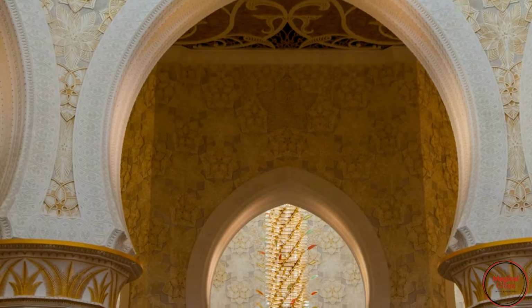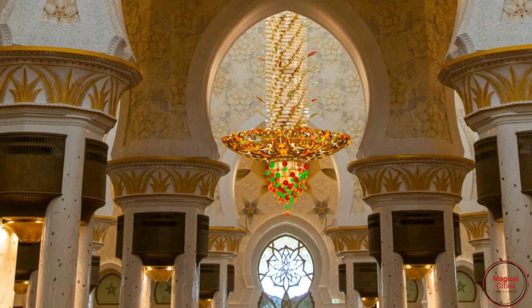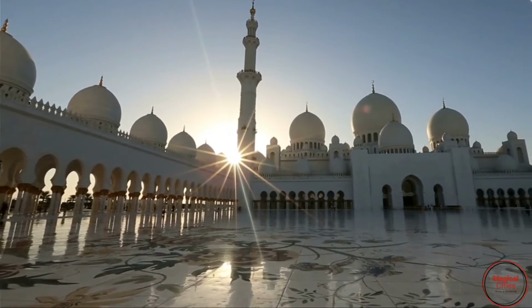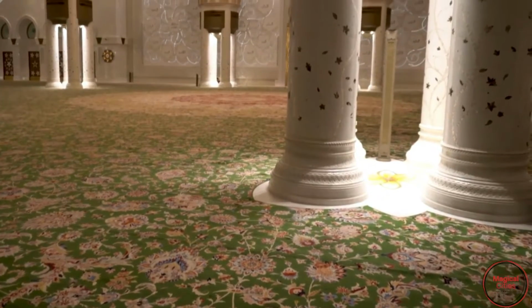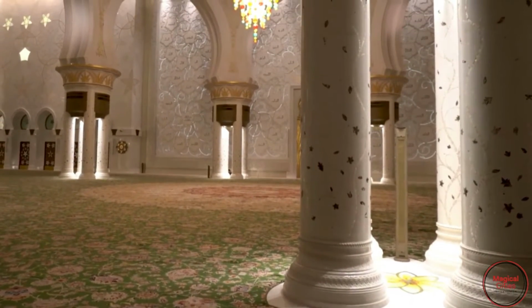Not only is it one of the world's largest mosques, but a true architectural work of art featuring 82 domes, 1,000 columns, 24-karat gold gilded chandeliers and the world's largest hand-knotted carpet. It is made of wool and has an incredible size of 5,700 square meters. It's clearly no wonder why the total project took more than 2 years to be completed.